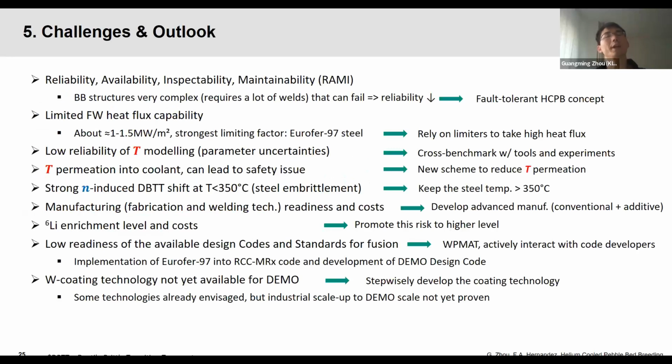Okay, even though we have obtained a lot of progress, we still need to face a lot of challenges. The first one is reliability, availability, integrity, and maintainability. As you know, the blanket is very complex, and to manufacture it we need a lot of welds, and under real fusion conditions, these welds are prone to fail, which means the reliability of the component is very low. In order to solve this issue, our proposal is to solve it by design, to propose a new concept.